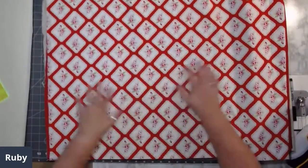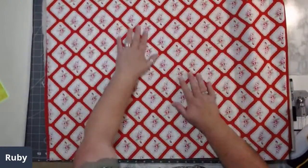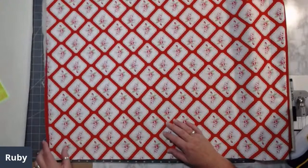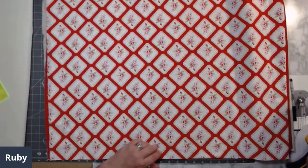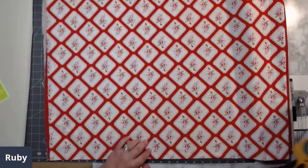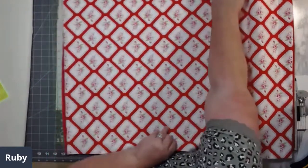just trying to line all of my, I've got 8 layers of fabric here. Some of you will not be comfortable cutting 8 layers, but I'm comfortable cutting it, especially with a 60 millimeter rotary cutter. It goes through this like butter.